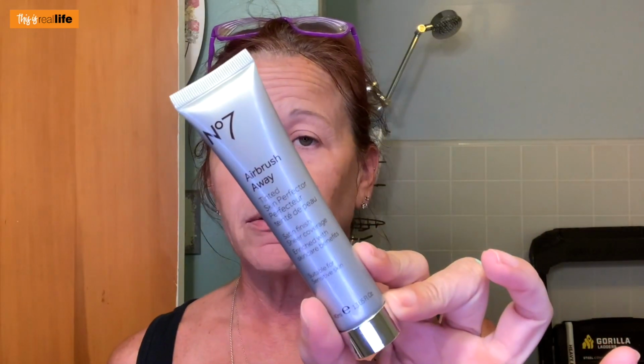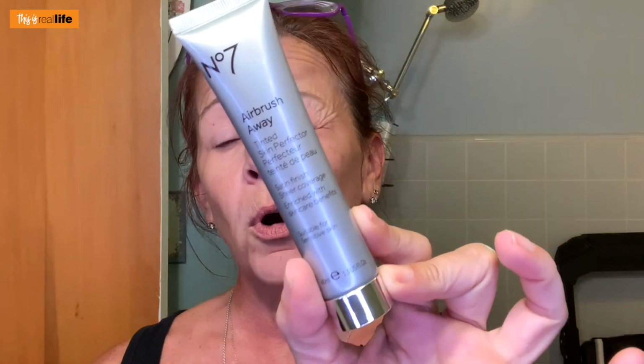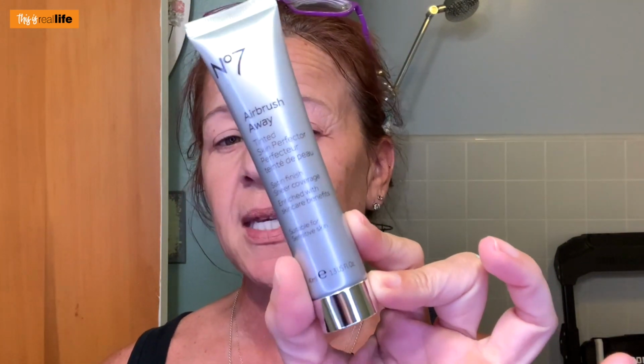Actually, I could tell you. I have such a sour taste in my mouth from Neutrogena that I would 100% go with number 7. Not only do you get 0.3 ounces more of product in here, but this is also $3.50 less expensive than this one. I did feel that satin finish.